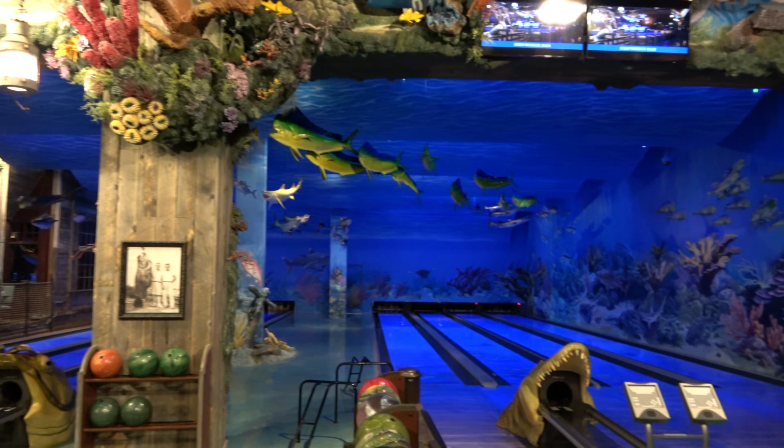That's the end of our Bass Pro Shops adventure here at the pyramid. Quite the unique place. And they've got real ducks. We thought they were fake, and then they started moving.